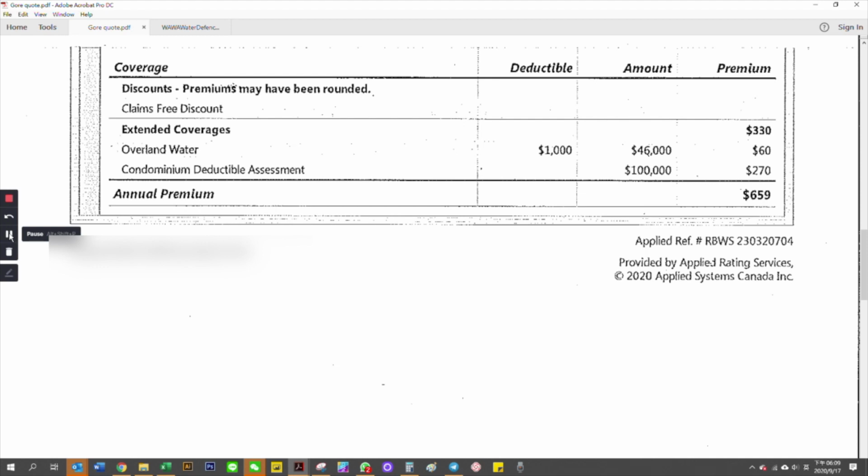But a separate deductible may be applicable. Some will be the same as your condo deductible of 1,000. Some you may see higher than your regular unit condo deductible. It may be 2,500, depending on your claim history. If you have frequent water claims, then you may see that the specific water deductible is higher than for most people.